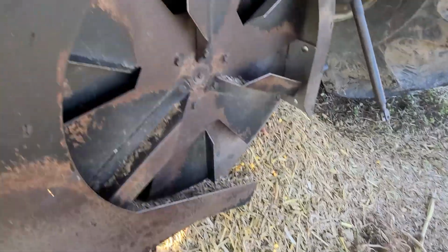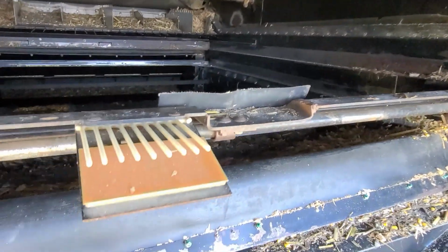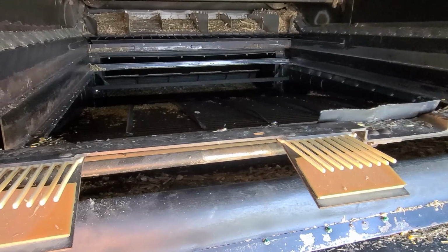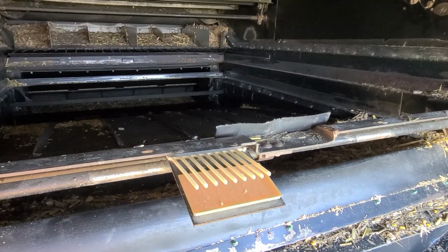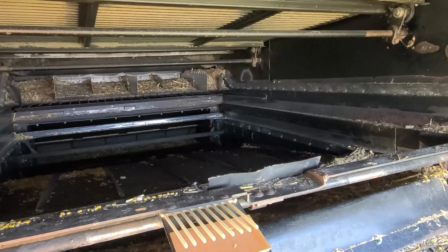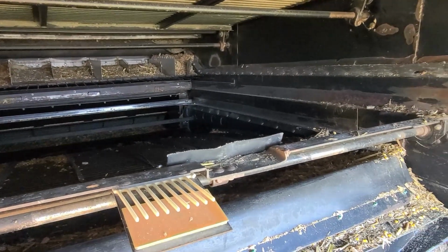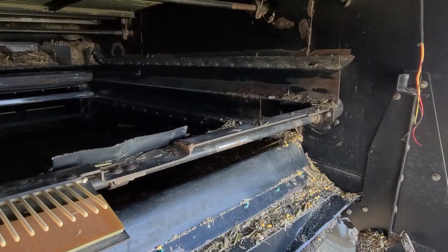So I'm gonna try to blow a bunch of this other back, so that way there's nothing there. And I got a little pump sprayer full of water, so once I finish blowing off the rest of the combine, I'm gonna soak all this down with water, so I try to keep anything from smoldering or igniting.